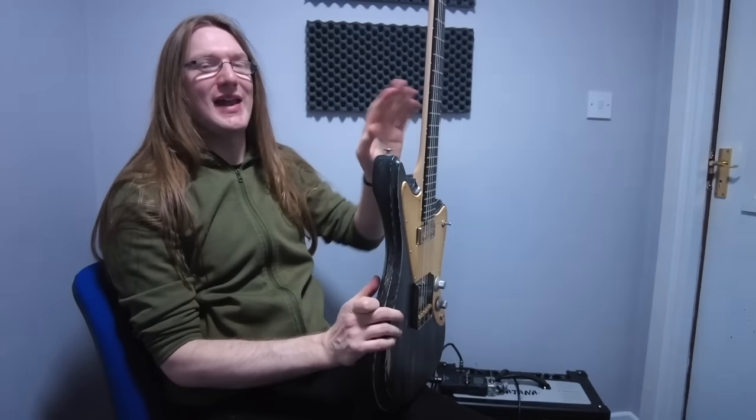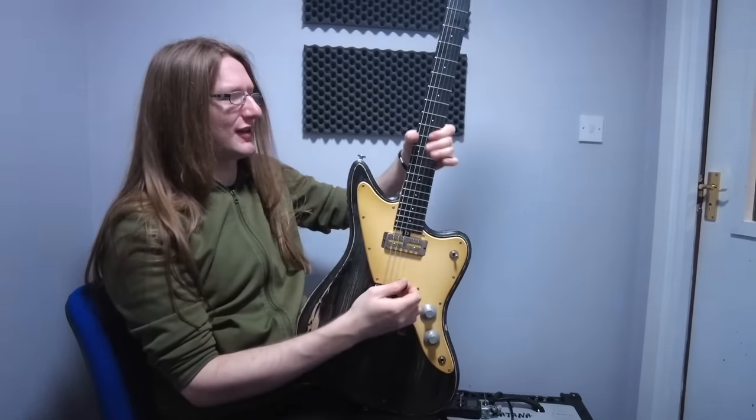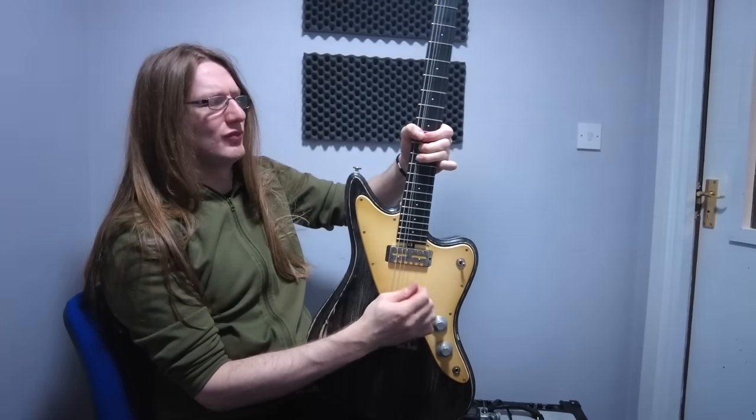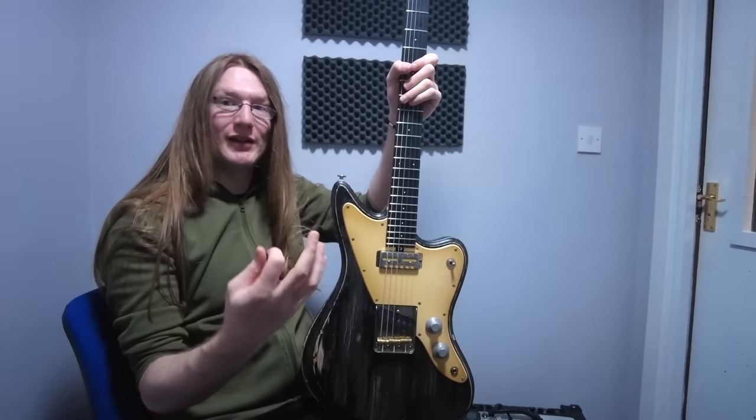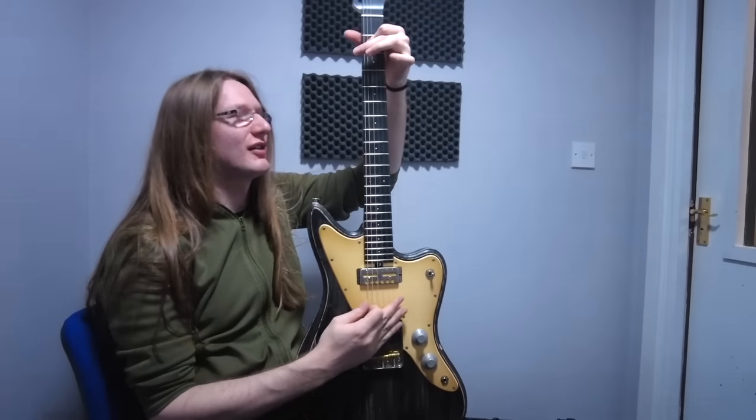Really nice guitar. The neck is really, really smooth, and the frets feel like a vintage instrument. But the one thing that I really noticed was just how acoustically loud it is.